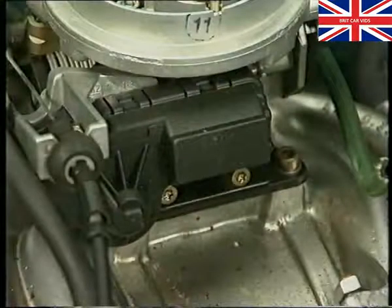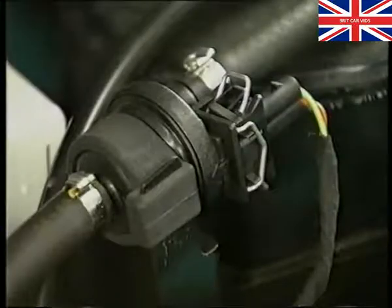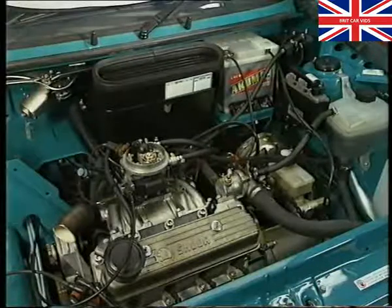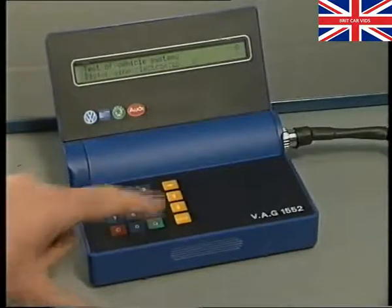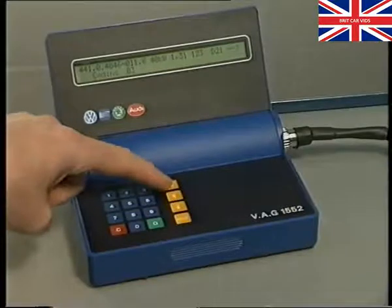The check energizes the throttle positioner and the activated charcoal filter valve. Final control diagnosis can only be activated with the ignition switched on and the engine stationary. Final control diagnosis is initiated from the function menu. So proceed to the function menu as explained in section 1 for interrogating the fault memory.